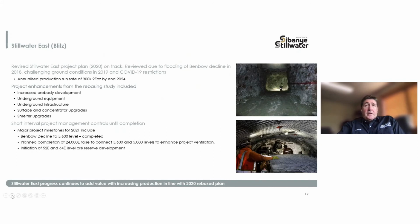Key point on the Stillwater East or Blitz project is that the revised build-up plan remains on track. This plan was developed last year following a number of fundamental changes to the original planning, including flooding of the Benbow decline, challenging ground conditions in the project area, and delays to capital projects in 2020 due to COVID-19 restrictions. A revised approach to ore body development and developed state was also incorporated. Additional upgrades and enhancements were also included in the rebased plan, which were not included in the original scope of the project. As a result, the estimated capital to completion is now $375 million.